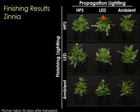So for example, we wanted to transplant plugs from our LED top lighting propagation treatment into potentially our HPS finishing treatment to see if there was any carryover or any interesting interactions between those. And so that's why you'll see each of the propagation lighting treatments represented in each of these finishing lighting treatments.